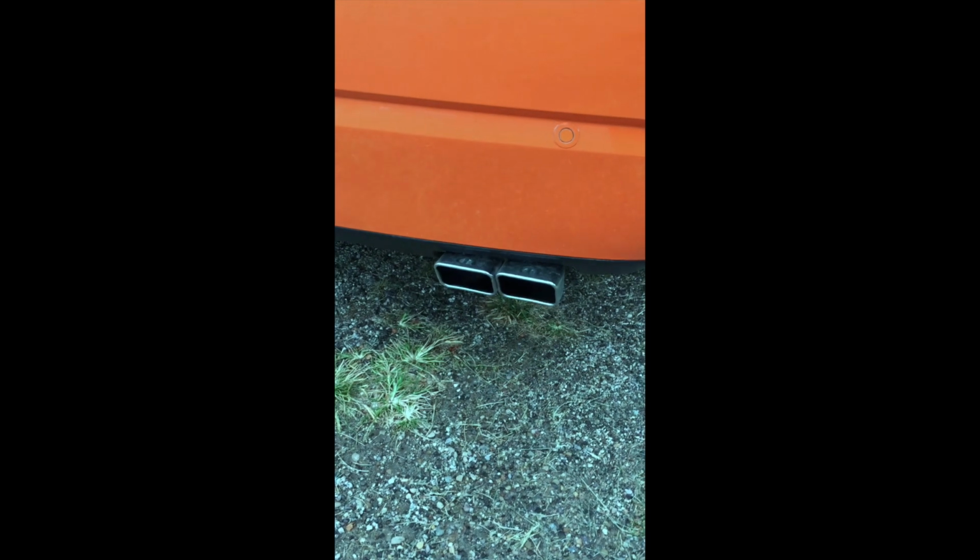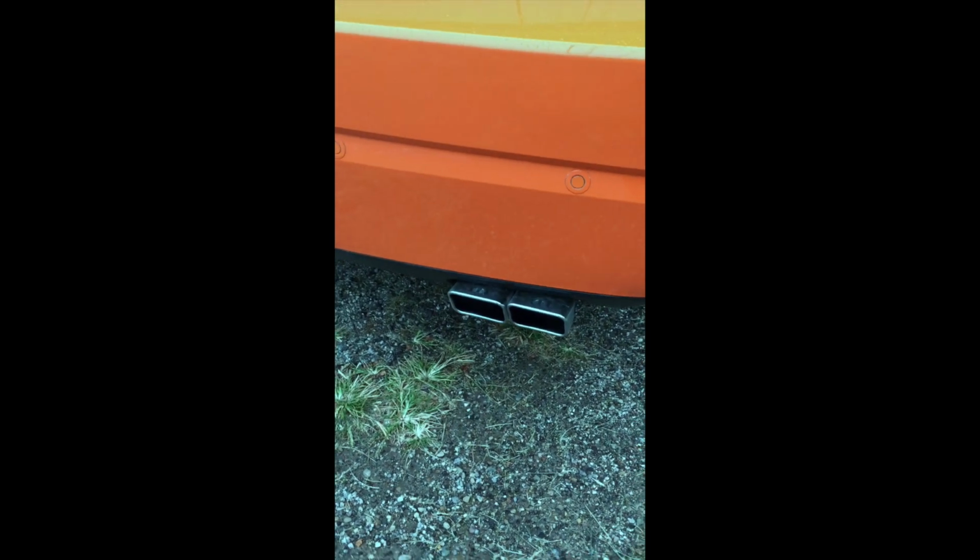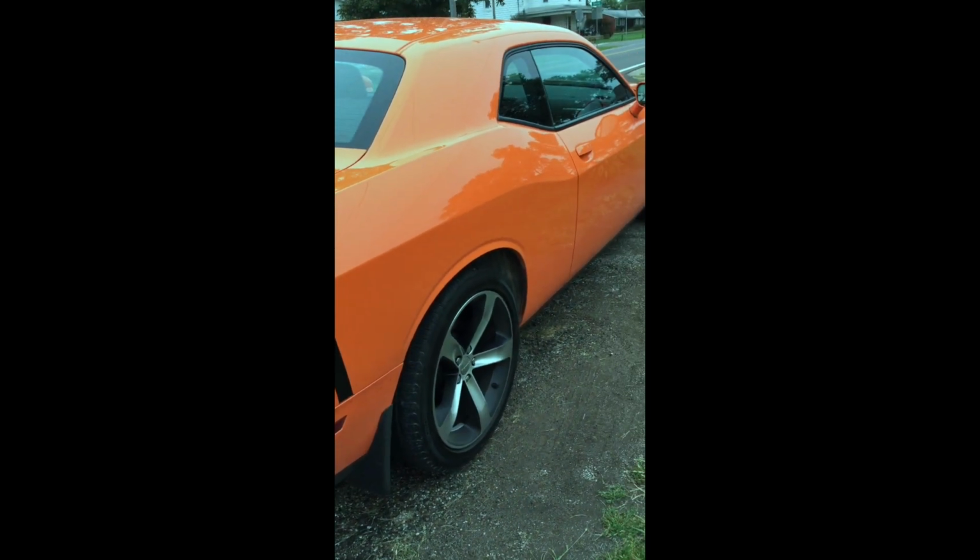Get a nice idle hum. Definitely louder than stock. So like I said, the total cost of that was 125 bucks. A huge difference over stock. I really like them, and definite improvement.